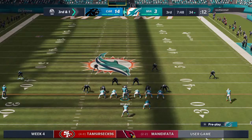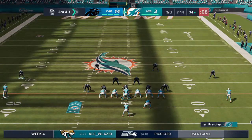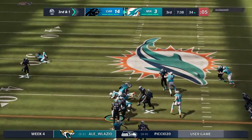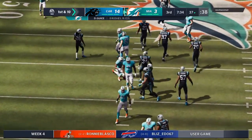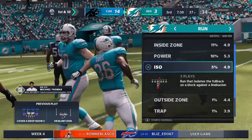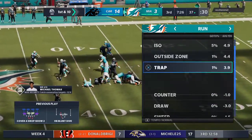This offense in desperate need of a conversion as they come up on 3rd down. They stay on the ground. Gesicki again, and he will have a 1st down as they get him to the ground at the 37. It'll be a 2-yard gain, and the Dolphins are going to get a fresh set of downs. The 37-yard line.